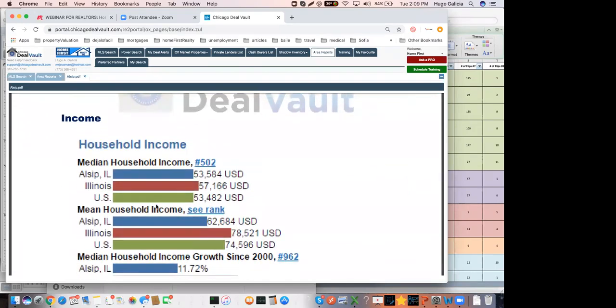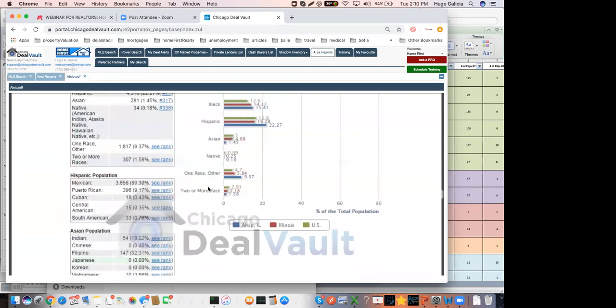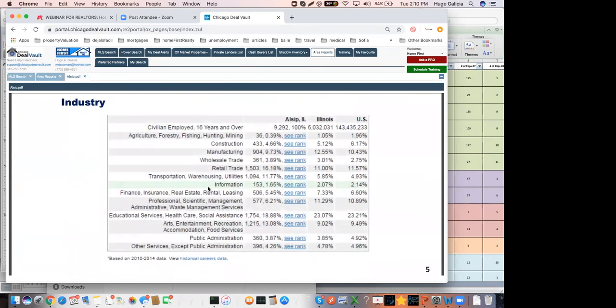And then we give you more of the demographics, such as household income. It's almost about the median in Illinois, 53,000 versus 57,000 in Illinois, the median household income. Okay, if we scroll down, population growth, it's, I would say, stable, negative 1.7, so it's almost zero. So there's no migration or people moving in or out of the area. So it's fairly stable.